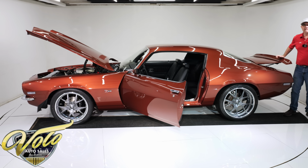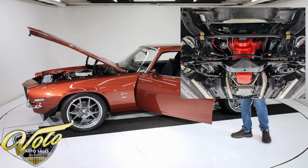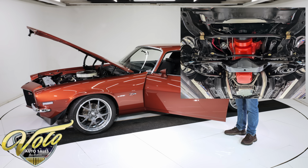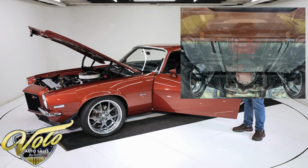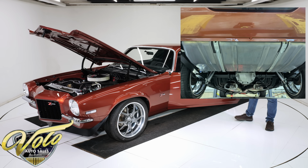So underneath, what's it like? You guessed it, it's like new under there too. Not even dirty or dusty yet. So every component was off the bottom of the car. The floors are pristine metal, all painted a nice semi-gloss black.